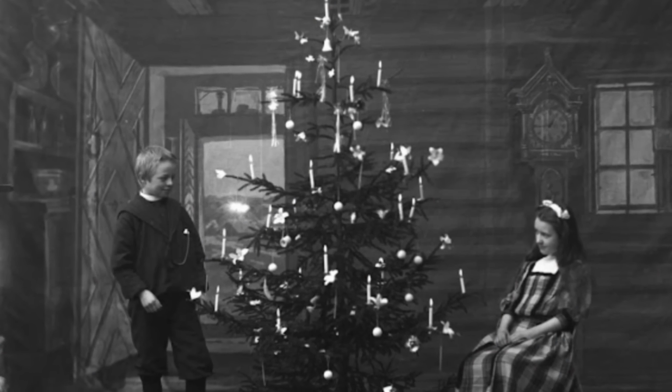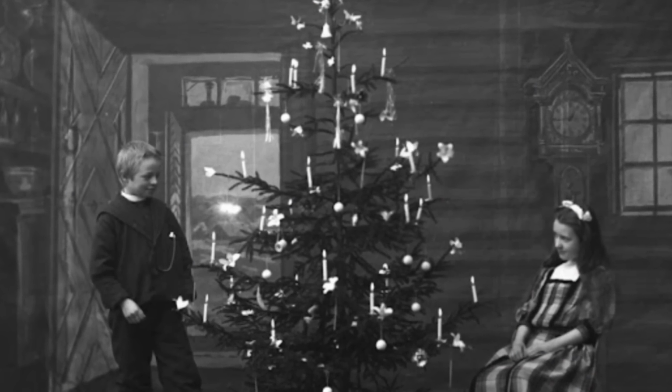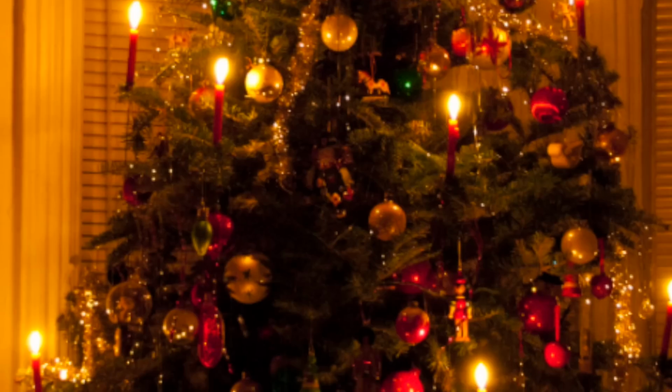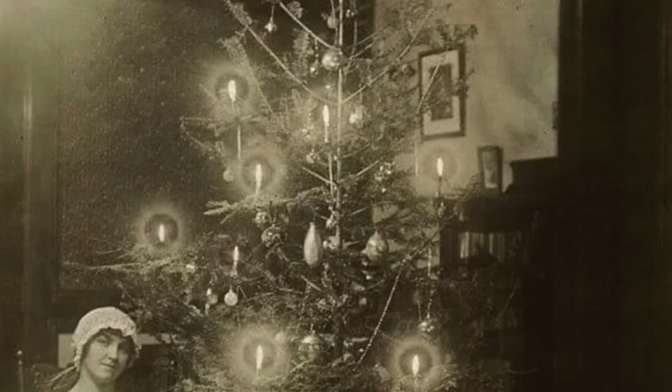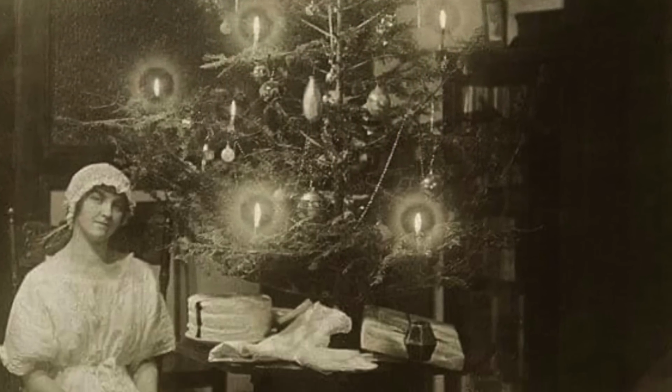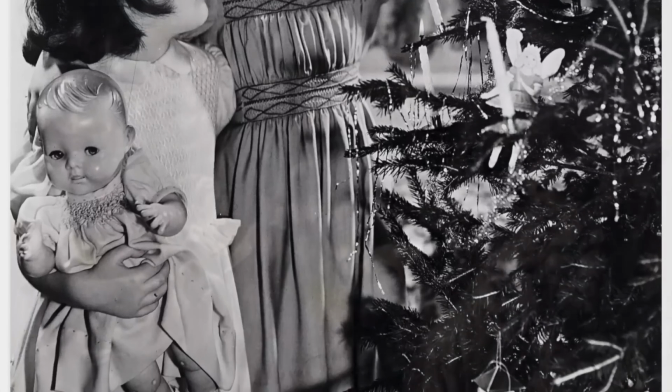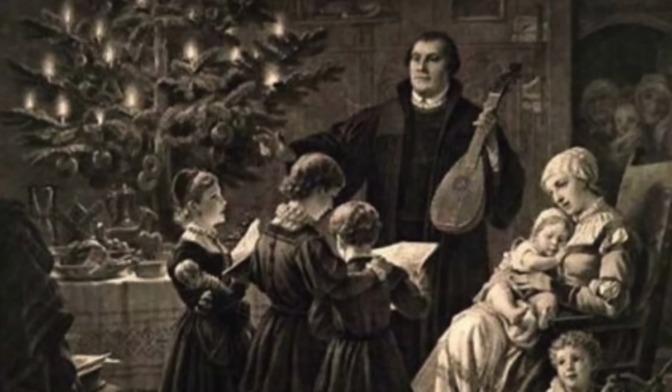I found this really interesting, but as far back as the 1500s, people actually decorated their trees with candles. And it wasn't until Thomas Edison invented the light bulb, then years later they were applied to the Christmas tree, hence making it much safer.